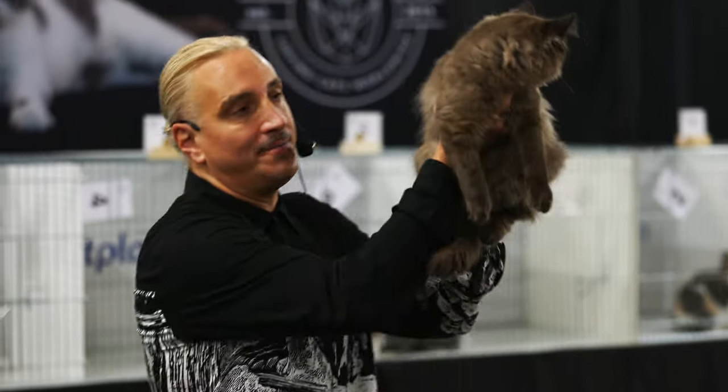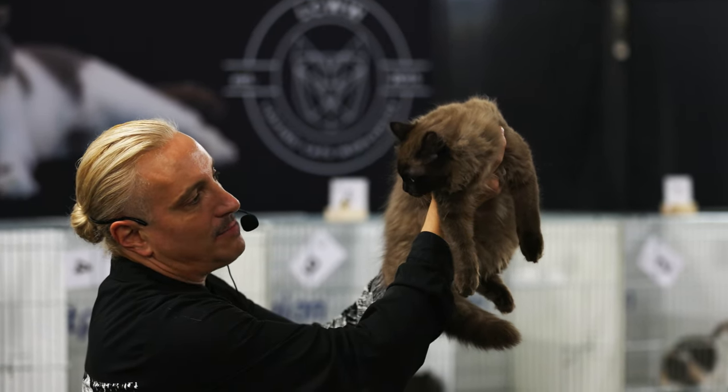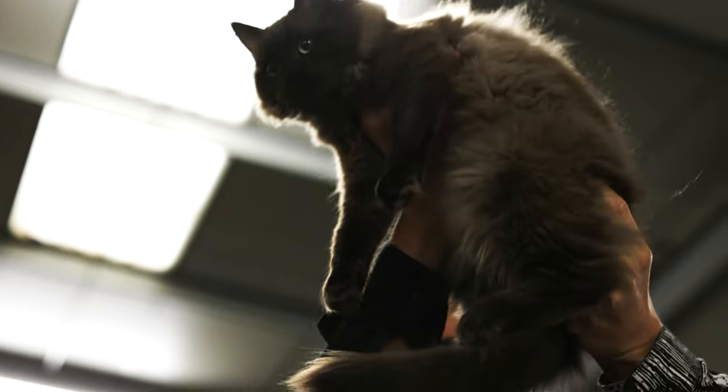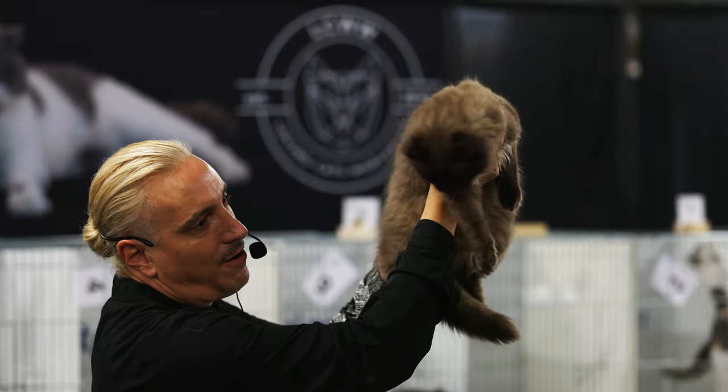Very nice example of the cherubim breed. Ladies and gentlemen, this is my best cherubim, my best long hair, and my very best kitten in show.